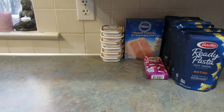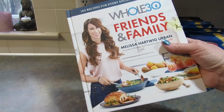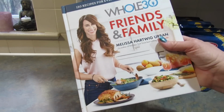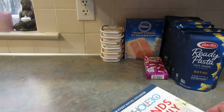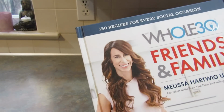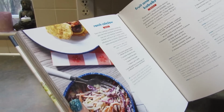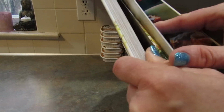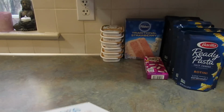I bought a couple of books. This one I have purchased in the past, and I got these for someone specific. So I got this Whole 30 Friends and Family Cookbook, 150 recipes for every social occasion. There's ranch, coleslaw, fruit and RX bar kebabs, peach tea, Cajun rub, chicken wings.